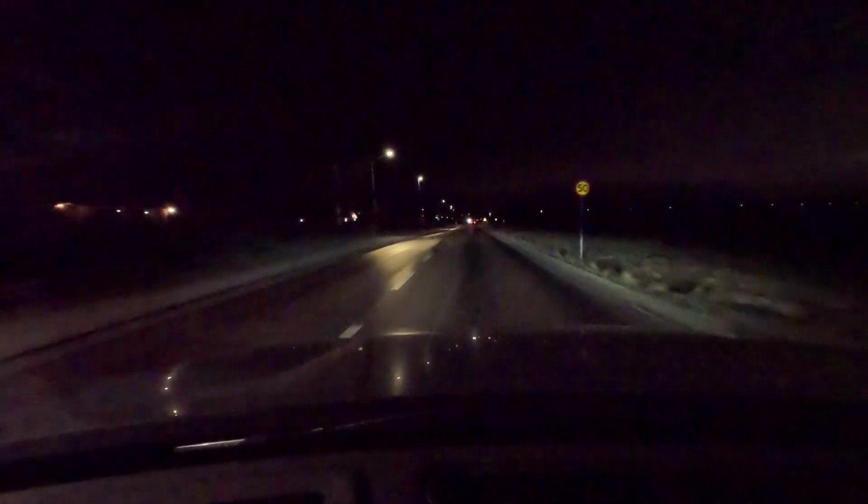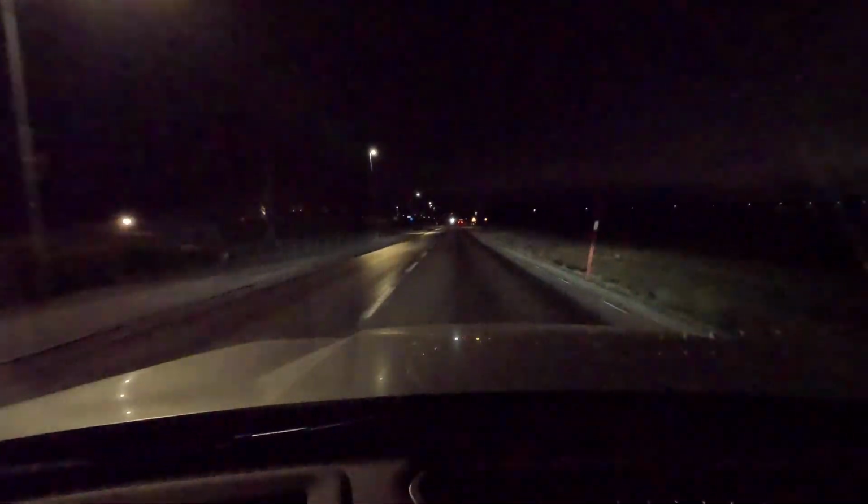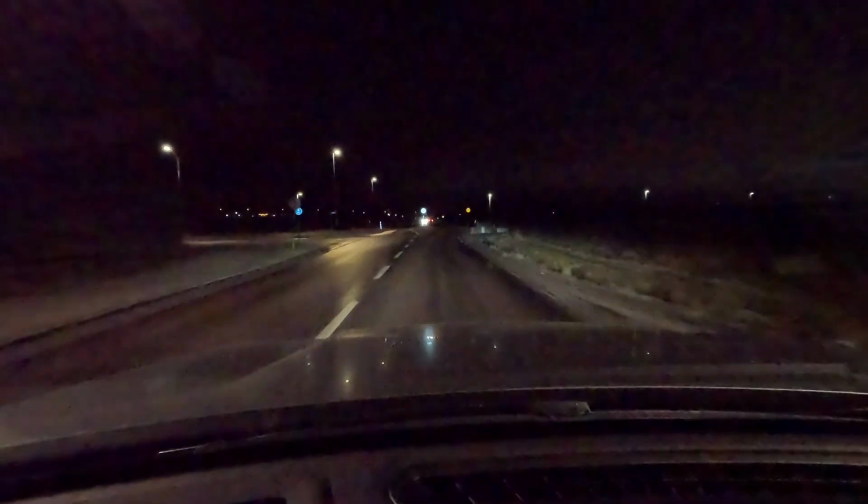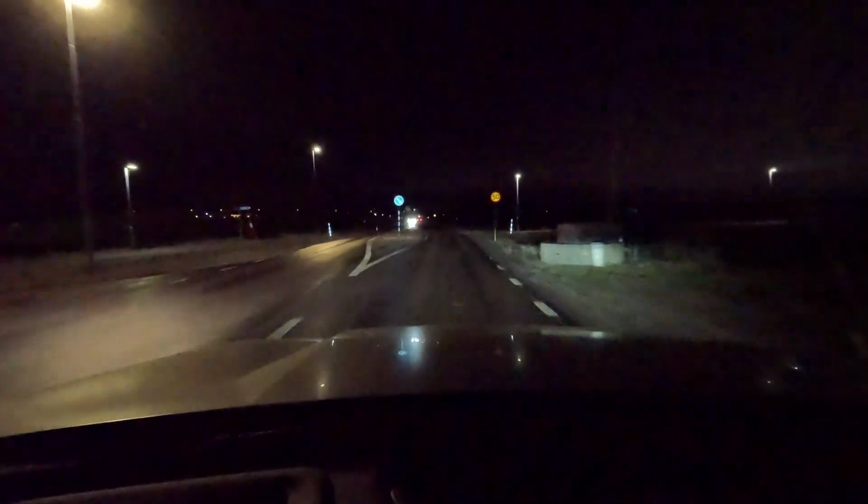In order to represent as good as possible the real life experience, I have used a small camera so I can mount it on the windscreen and as close as possible to the driving position. And therefore I use a GoPro 11. Unfortunately, the low light performance is not the best, so the sharpness is maybe not the best.